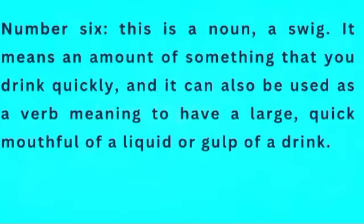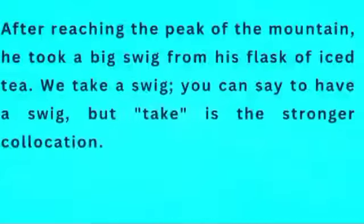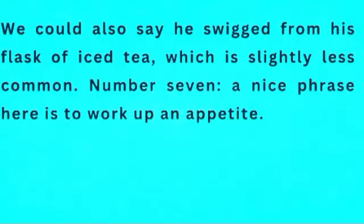Number 6. This is a noun, a swig. It means an amount of something that you drink quickly, and it can also be used as a verb, meaning to have a large, quick mouthful of a liquid or gulp of a drink. After reaching the peak of the mountain, he took a big swig from his flask of iced tea. We take a swig. You can say to have a swig, but take is the stronger collocation. We could also say he swigged from his flask of iced tea, which is slightly less common.